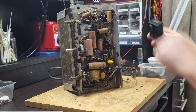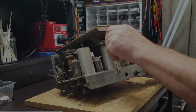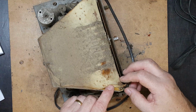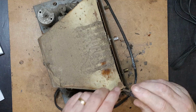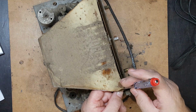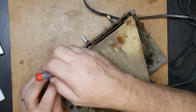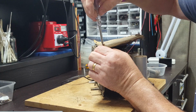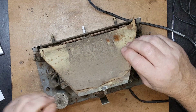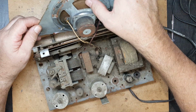All right, let's have a look at the top. Might release that speaker so I can see what's going on in that original cloth. Not actually bad. I wonder if it is original. Looks like a bit of someone's sheet off the bed. Just undo this little screw here. There's one on the other side. The speaker's cracked. You can see the cracks in there. All right, I'll have a look at that later.